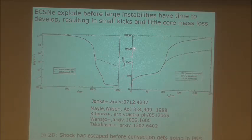So this is the radius of the shock wave coming out from the bouncing core. And you see, around 100 milliseconds is where the shock escapes and blows off the outer layers of the star. And we've simulated this scenario in both one dimension and two dimensions. In 2D, where we can start modeling non-spherically-asymmetric effects such as convection in the core, we find that the shock actually escapes before convection gets going in the proto-neutron star. What this means is that there isn't time for large instabilities to develop in the exploding core, which means we're going to end up with a very symmetric supernova explosion with low kicks delivered to the system of which it is a part.